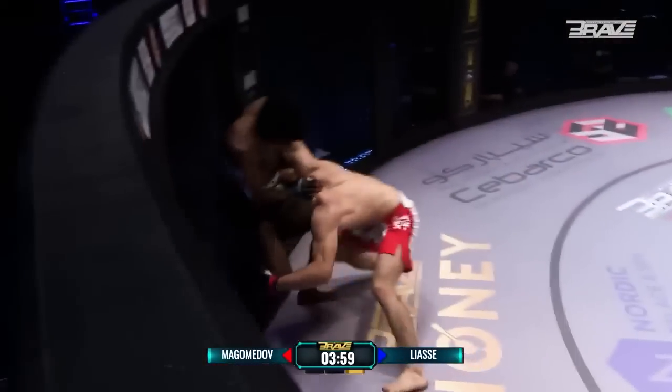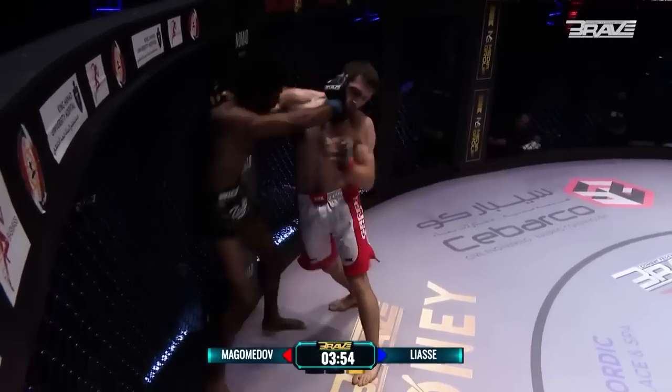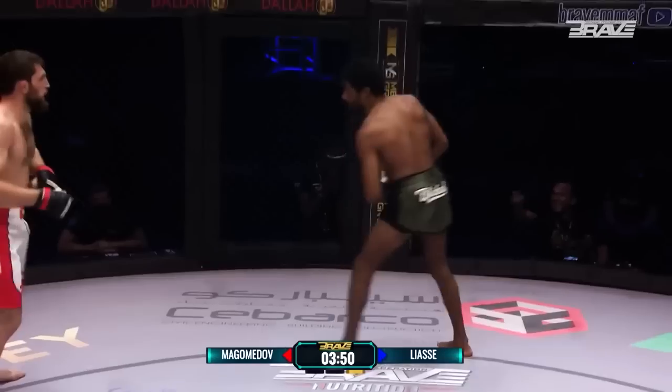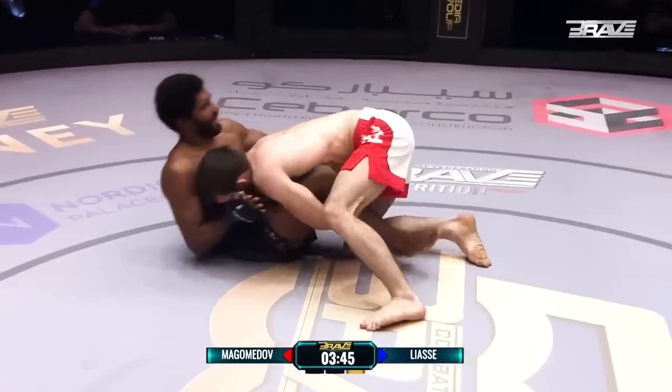Nice duck under from Magomedov. Nice little elbow, or nice little knee rather. I thought he was going to frame off and throw the elbow there, but again, much better work from Yann Liasse. Duck under takedown, and that is mastery at its finest.